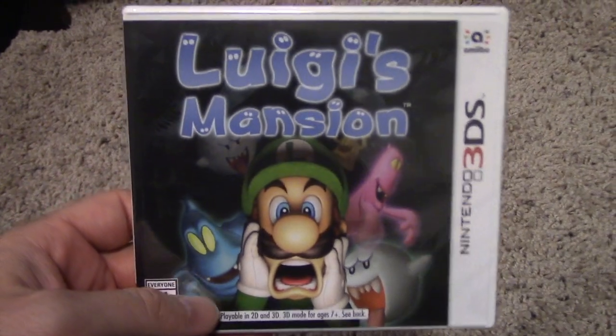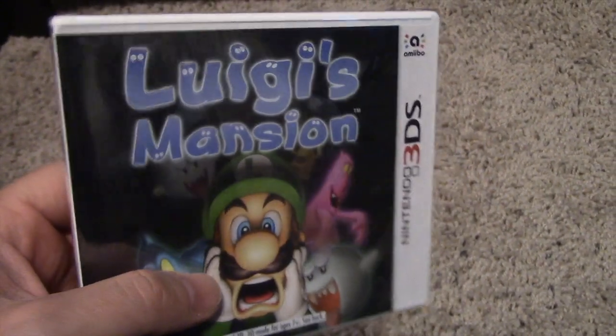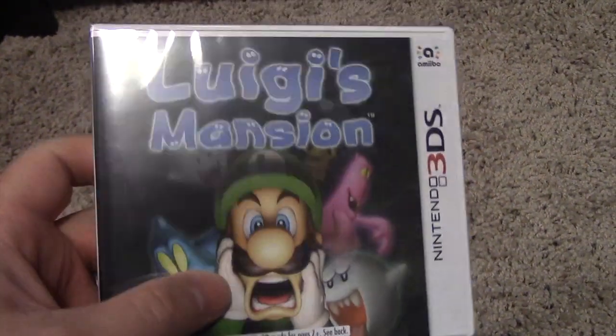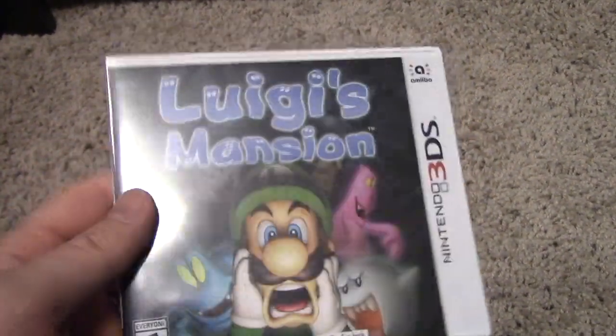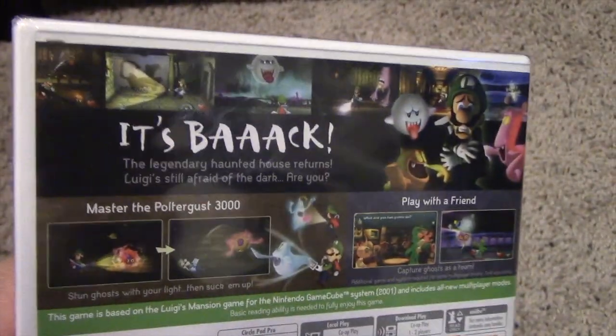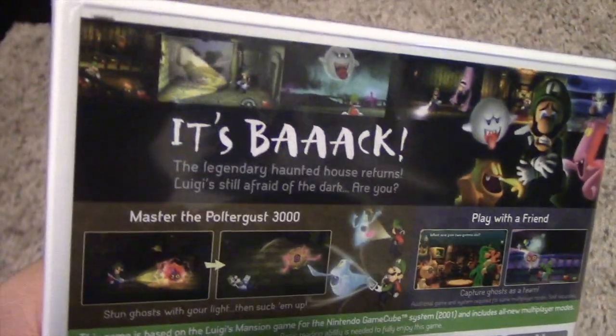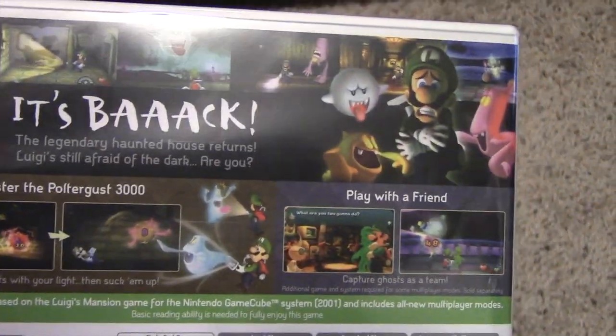Got a copy of Luigi's Mansion on the 3DS. I was on the fence about getting this because I hear that sometimes the controls might be a little wonky compared to the GameCube version. But one thing that I did like about it, that I don't think it shows on here, is the bottom screen has a map. And I thought that was awesome.